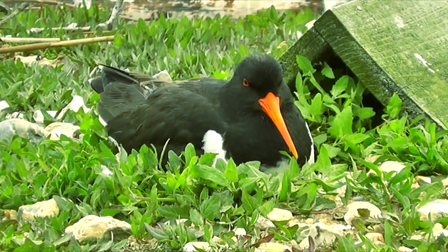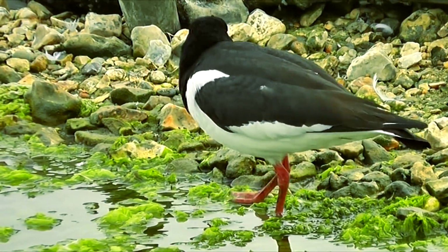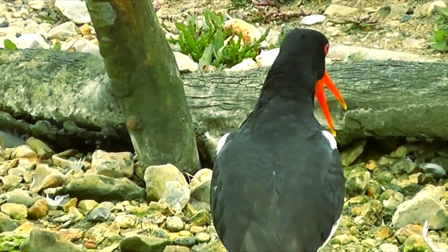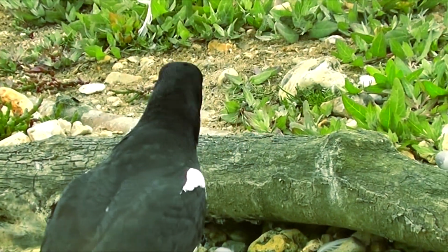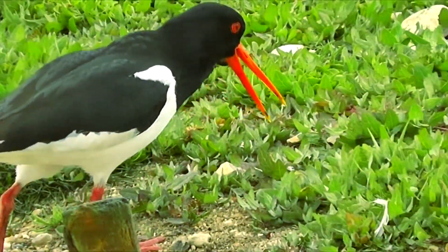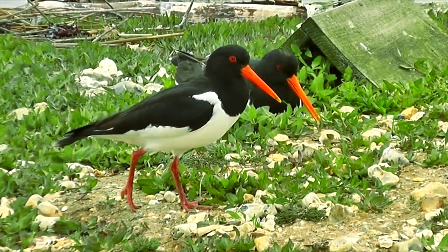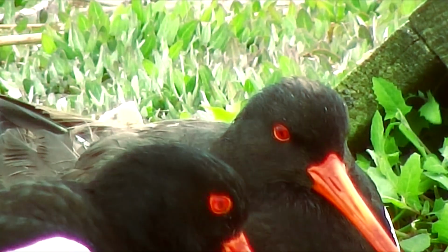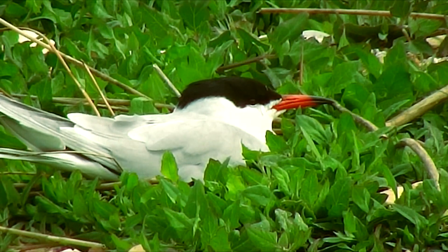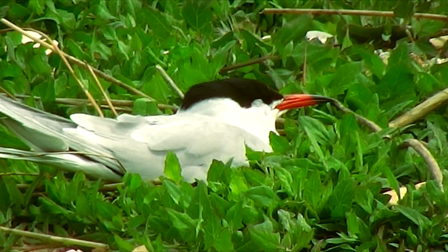The oyster catcher sitting on the nest has just woken up, seems interested in something, and its mate has just returned. Just letting everybody know that he's back in his territory. Filmed lots of oyster catchers before, but what a fantastic view of a beautiful bird. We've also got a few common terns nesting here, almost identical to Arctic terns, but they've got the black tip on the end of their red beak.